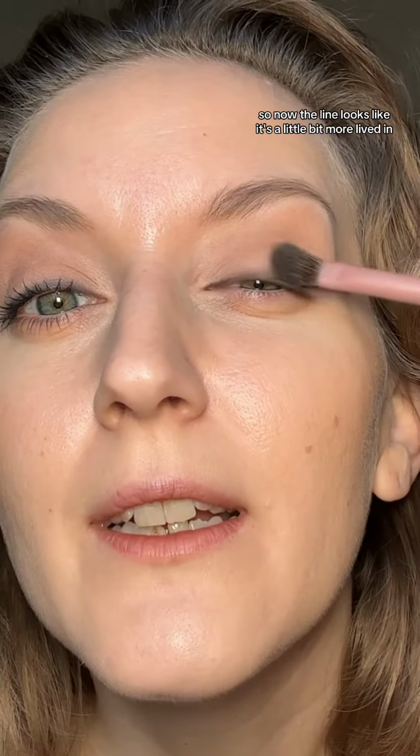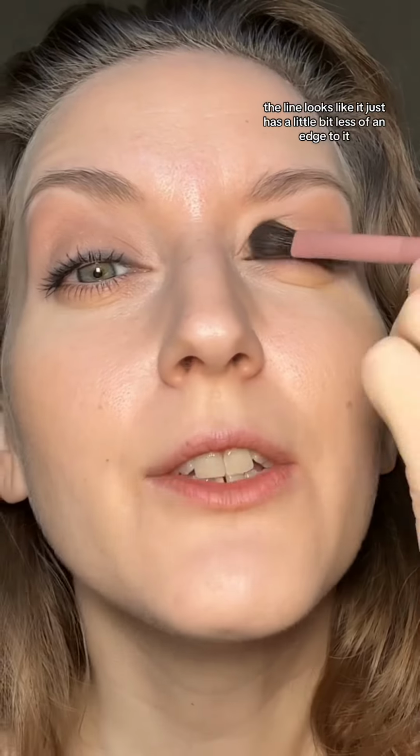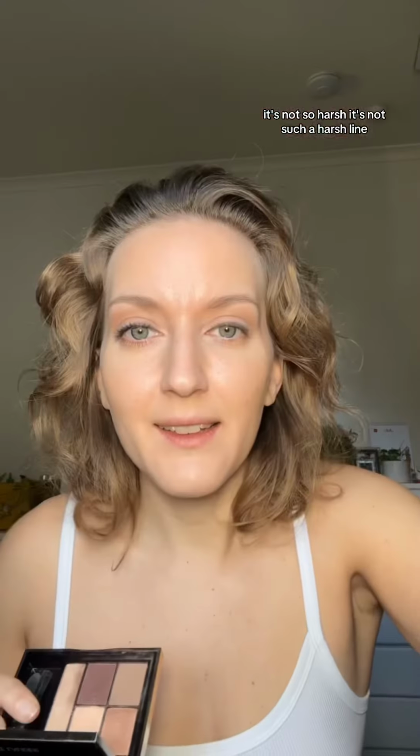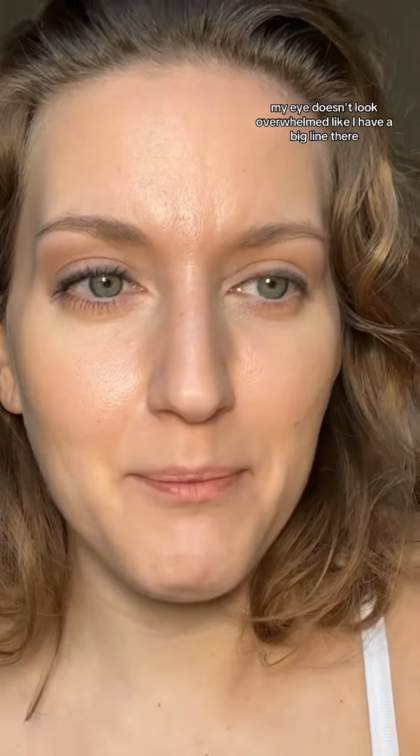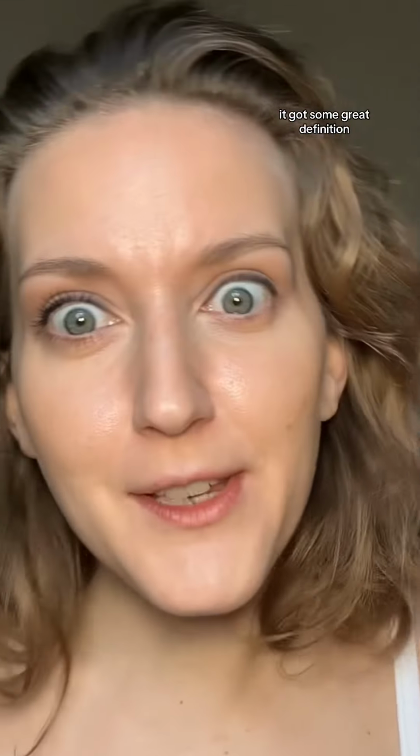But what it does is it softens that line. So now the line looks like it's a little bit more lived in. The line looks like it just has a little bit less of an edge to it. It's not so harsh. It's not such a harsh line. See how much better that looks? My eye doesn't look overwhelmed, like I have a big line there. Just looks, oh, you got some great definition.